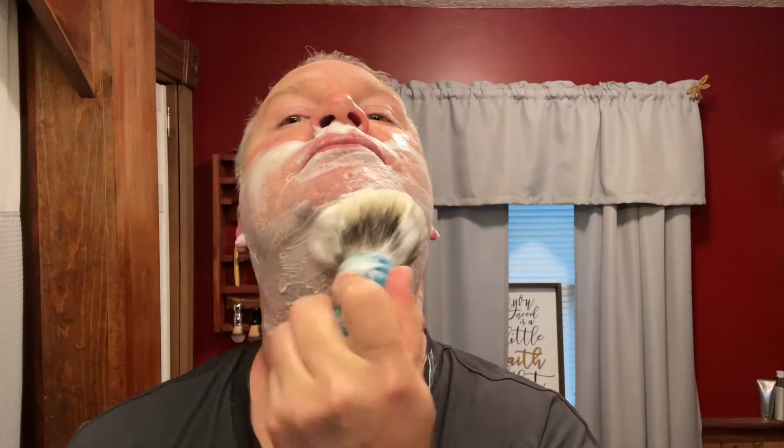All right, we'll do a little against the grain work. And I'm gonna kind of clean up my sideburns a little more too. Really nice scent on this. I mean, it's a clean lime scent with definitely some cooling effect. I might like if there was a little more juniper scent in there. I'm assuming that it's going for the gin and tonic. Yeah, maybe a little more juniper scent, but nice, clean scent. Very nice.